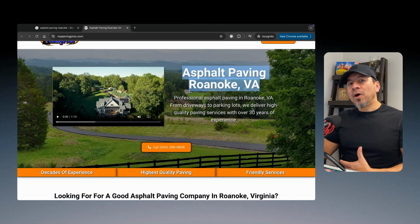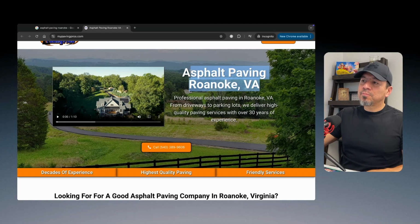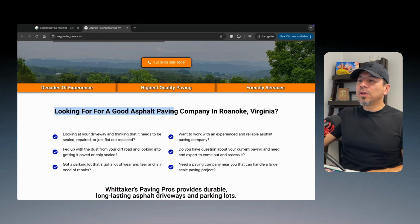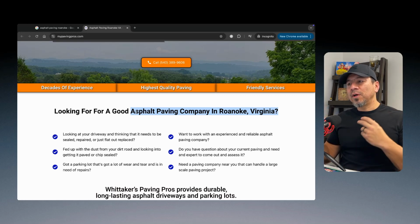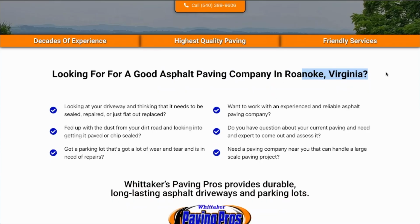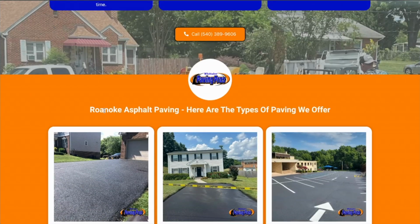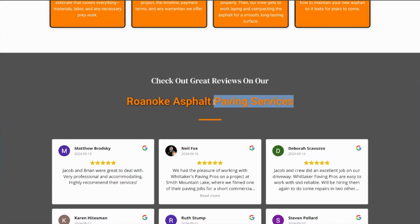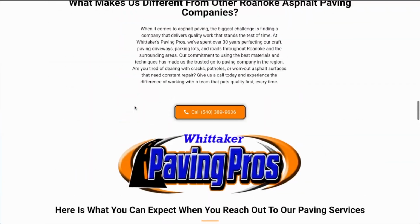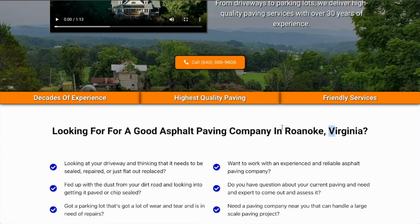And then another part of on-page SEO is making sure you have H2 title tags, which support the main one here. So you can see these right here: looking for a good asphalt paving company in Roanoke, Virginia. This is an H2 title tag. Usually when I build a page, I like to sprinkle in maybe anywhere from 3 to 4, depending on the amount of content you have on the page. But there you go. This is an H2. This is an H2 right here. Roanoke Asphalt Paving, this is another H2. And I believe I added it one more time right here. And that's it. So it's 1, 2, 3, 4 H2 title tags.